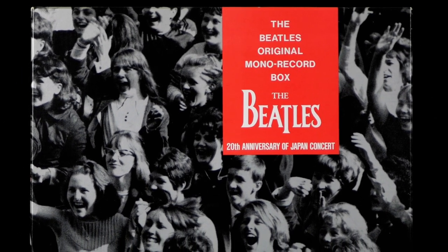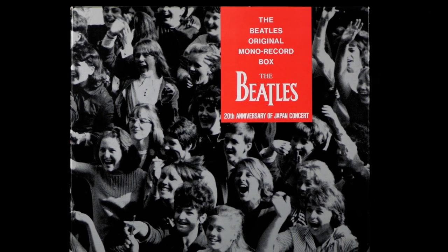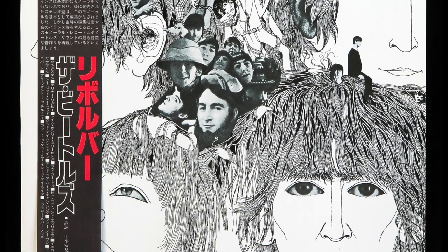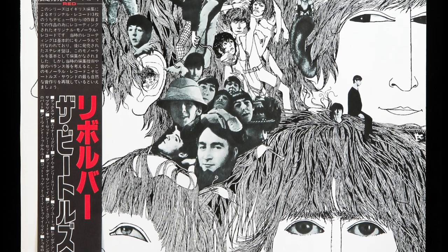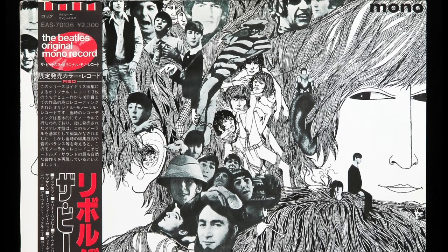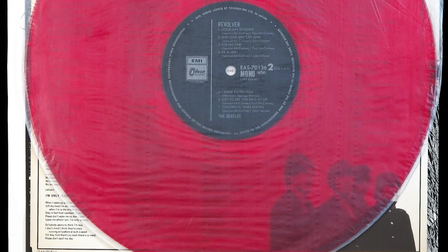This Japanese set is entitled the Beatles Original Mono Record Box, and was released in June 1986 to commemorate the Beatles' first concert in Tokyo 20 years earlier in 1966. However, this wasn't the first time that the mono albums had received the red vinyl reissue treatment. In response to the UK mono reissues of 1981, Odeon in Japan had issued their own limited edition mono series in 1982, which comprised 10,000 copies of each album pressed on red vinyl.